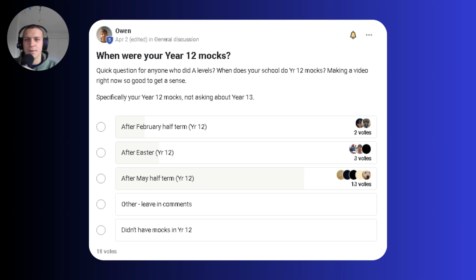A lot of people just don't really care about mocks, right? So they just didn't revise, did whatever, ended up getting bad grades they didn't want, okay? And if you're doing year 7 mocks or year 9 mocks, year 10 mocks, that doesn't really matter. Who really cares at the end of the day? But with year 12 mocks, it's completely different.